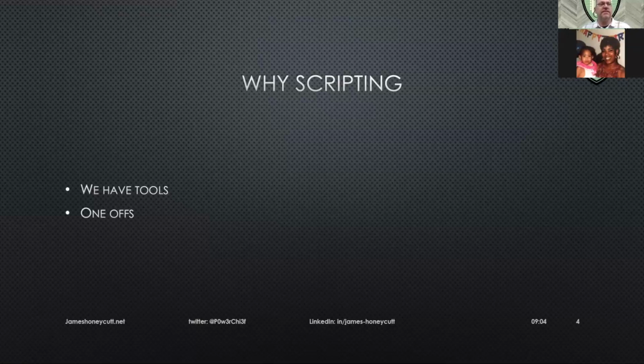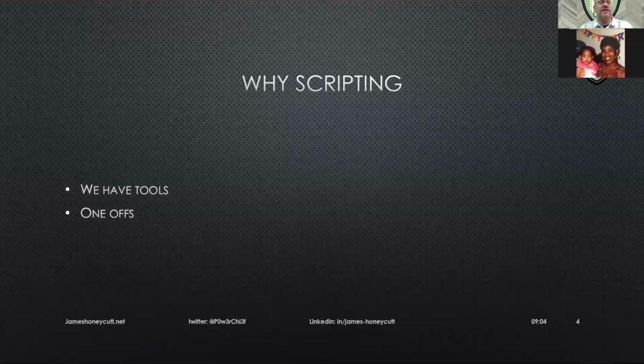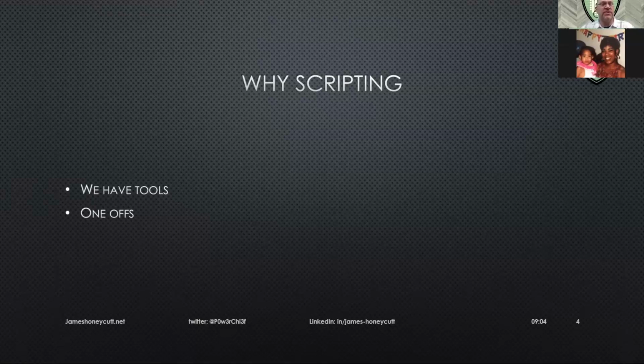I've got a buddy. It's funny, he's the Linux guy and I'm the Windows guy. My Linux buddy's rule of thumb is if I'm doing it a second time, I'm building a script for it. So there are those rules of thumb out there. That's why one-offs aren't really one-offs, because you're eventually going to come back and do it again.